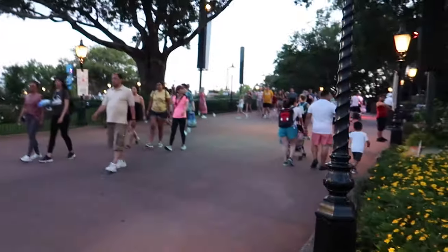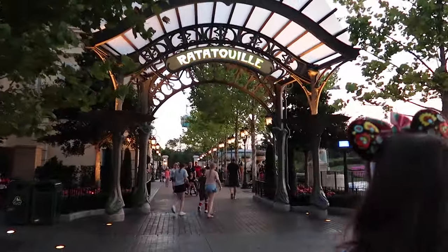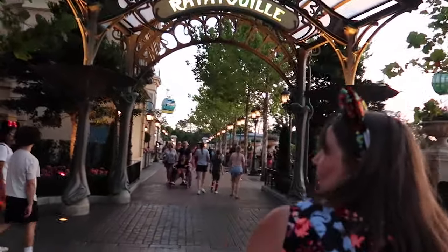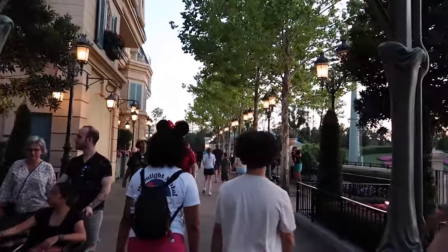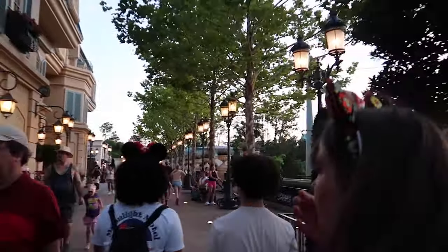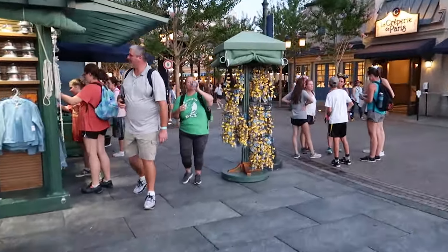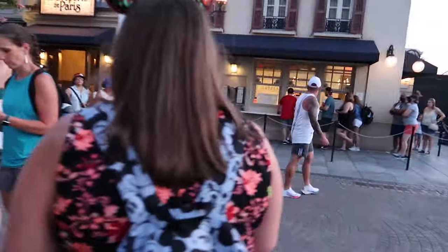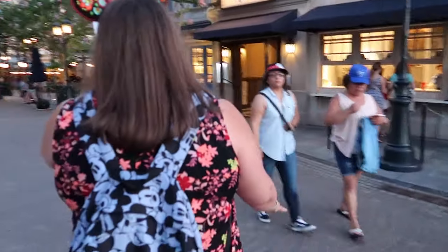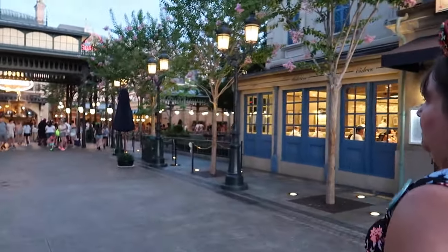It's quite busy in this bit today, but I mean, it's been quite busy this week, to be honest. Ratatouille. So this is the first time we've gone through this section, I think? But we've seen it from the skyline now for sure. Oh, look at the little cheese flashing lights. That's cool. And there isn't much of a queue.